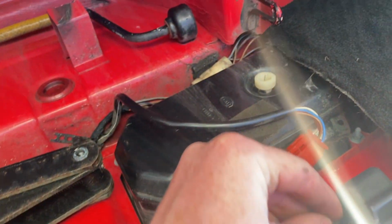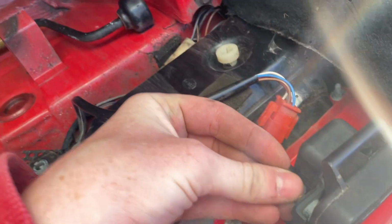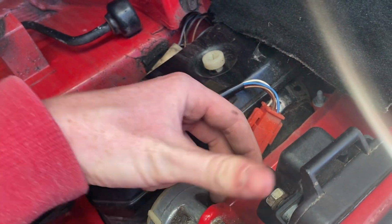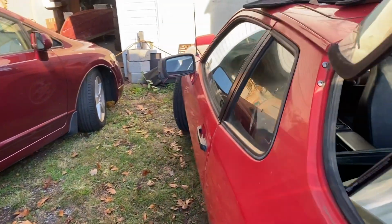You can actually see the little housing for the rear hatch. This camera angle is probably super nauseating. But I don't really care. This is more just proof of concept showing that the vehicle exists.